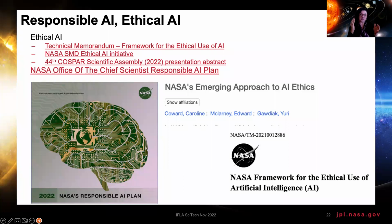And again, I would encourage anybody who is passionate about information ethics to look into AI ethics and responsible AI, and possibly spearhead that within your own institutions. Next slide.